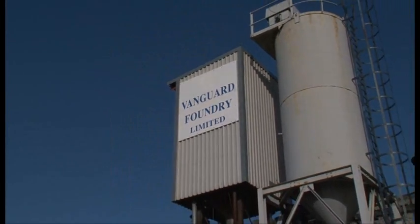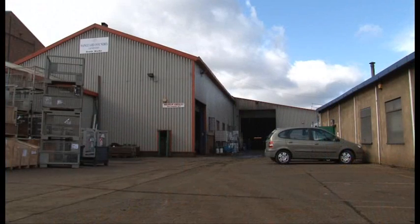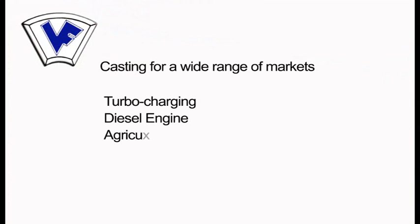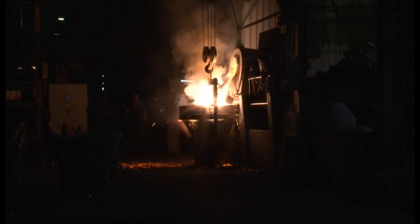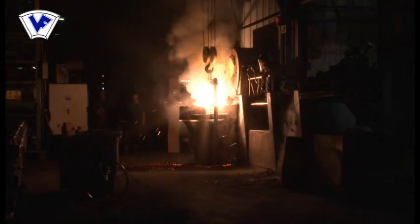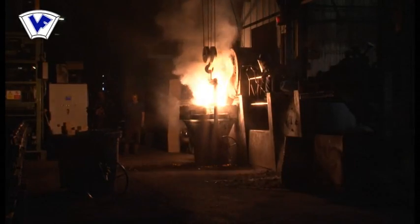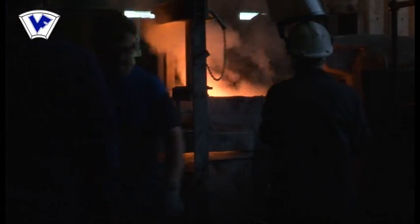Vanguard Foundry, established in 1983. A privately owned UK company specialising in the manufacture of high-integrity ductile iron castings for a range of markets, including turbocharging, diesel engine, agricultural and general engineering sectors. The company has an enviable reputation for high-quality service, which has been recognised by many leading manufacturers, including Cummins Engine Company, BorgWarner Turbo Systems, and Bloxma, to name just a few.